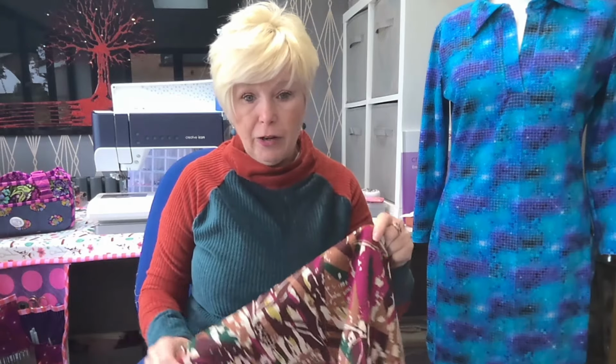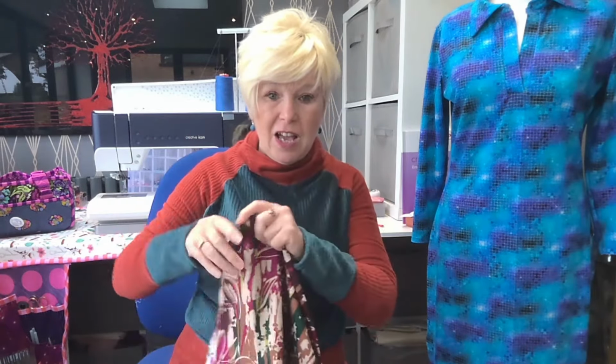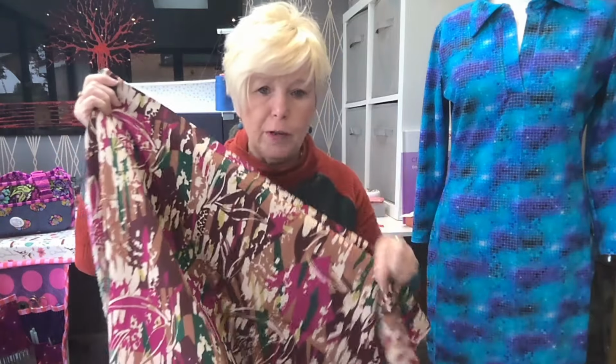Last but definitely not least is Higgs and Higgs. Now, it arrived in plenty of time, within a couple of days. I ordered this, which is a viscose fabric. It is super smooth and it's just got that pop of pink in it.